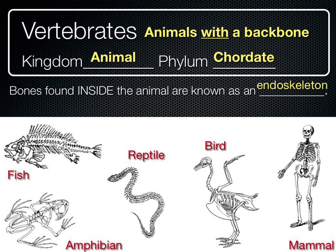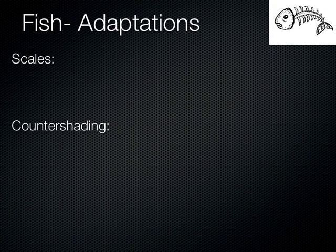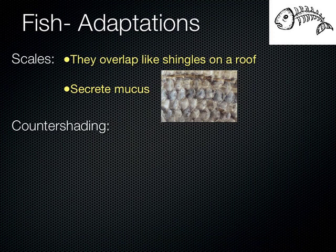So today we'll start with fish. Alright, so for fish, one of the adaptations fish have is scales. And the scales of a fish are kind of like the shingles on a roof. Now, the shingles on a roof prevent snow and rain from getting into your house, each layer overlaps the layer below it. Okay? And so fish scales are the same way. They're a series of plates that overlap each other, protecting the fish, preventing bacteria from entering.